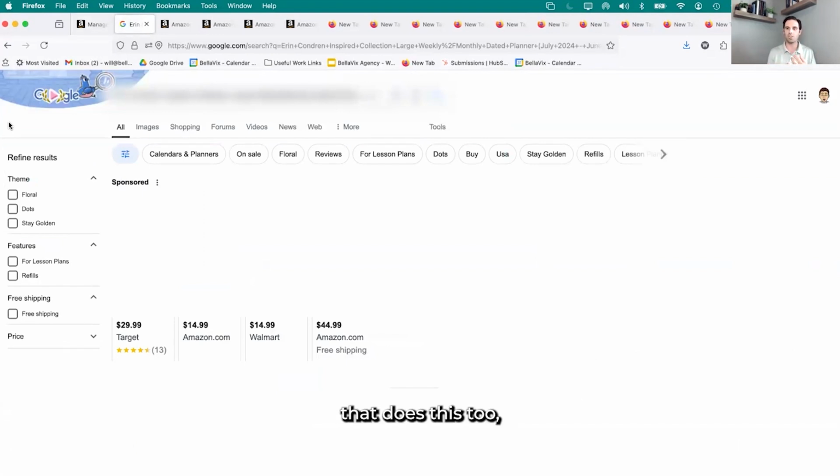There's software that does this too, but I'm going to tell you the manual method. You can search it in here, and you can see what'll come up is where it's being violated. In this case, Walmart is the guilty party. They have reduced the price. We have run a sale, so you can see Amazon there, $14.99 now. So this issue is going to fix itself.